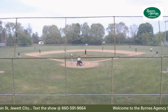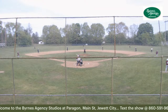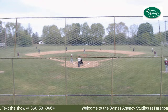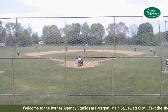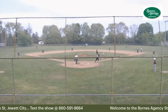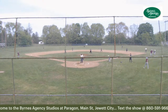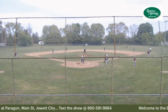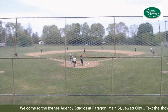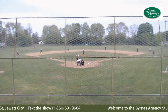Mitchell's 2-0 is a strike on the outside corner. And strike 2. 2 balls and 2 strikes here on Fabiano. Ground ball to second base. Rubino picks it up off the hop. Flips it over to Gilgenbach for the first out. So out number 1 here in the top of the second for Killingly is Rubino to Gilgenbach. And standing in is Mason Frazier.